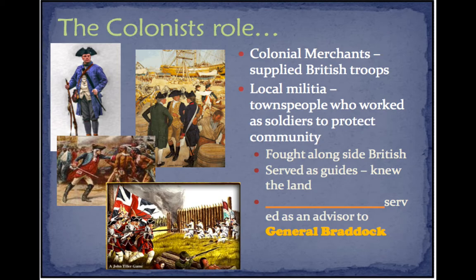Only a few militias were allowed to participate with the British soldiers in this war. Most colonists served as suppliers to the military. One famous founding father did participate in the war. You guessed it, George Washington. He served as an advisor to some of the head British officers, like General Braddock. In other words, he would give ideas about battle strategies.